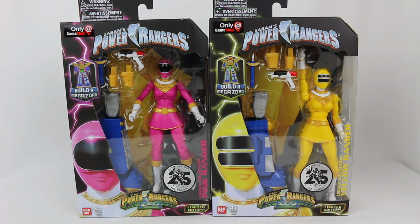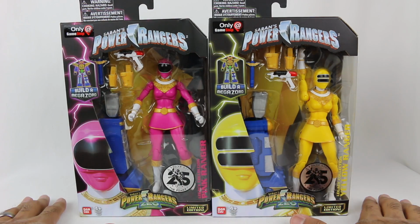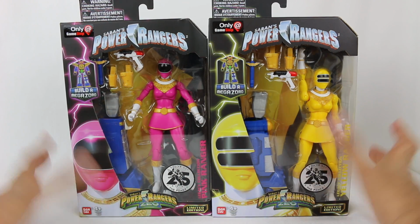Today, I have another Power Rangers review for you. I know you guys have been waiting a long time, especially for these items in particular. I feel like we've all been waiting a long time, wondering, is this real? Is it actually going to happen? Well, it is. We finally have the Legacy Zeo Yellow and Zeo Pink Power Ranger action figures right here.